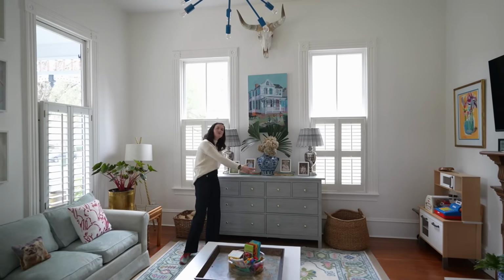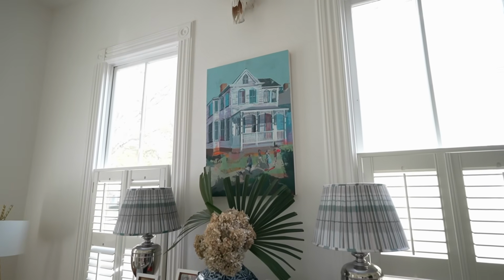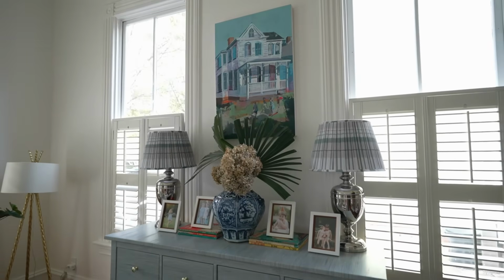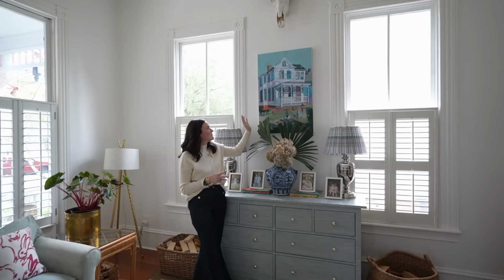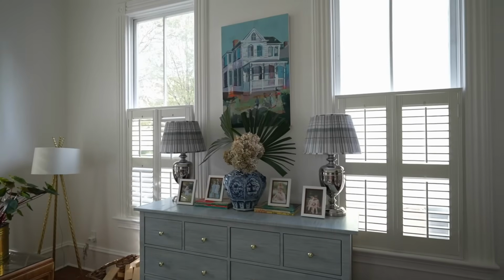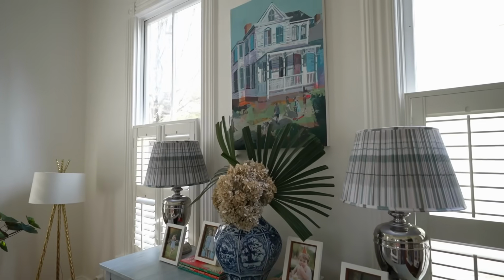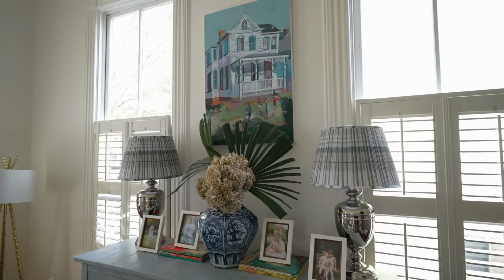This is just chock full of toys. And this piece right here is one of my favorite things in the home. My friend Teal Duncan Henley is an incredible artist, and she painted this beautiful portrait of our home and the kids playing in the front yard, and I just love it so much. And then these are her lampshades. She is just so wildly talented, so I love having a piece of her in our home.